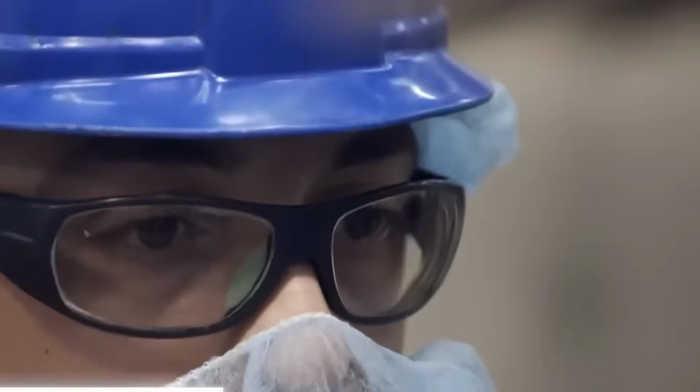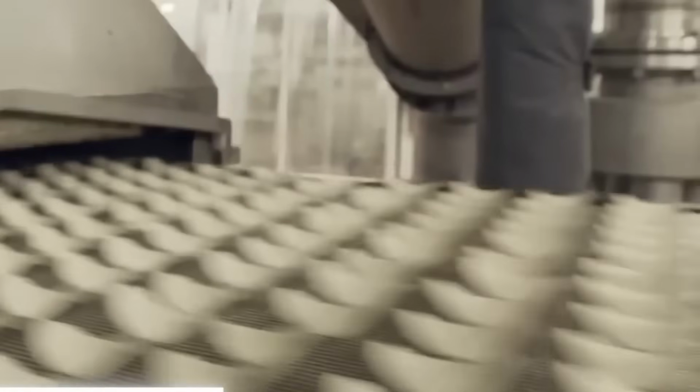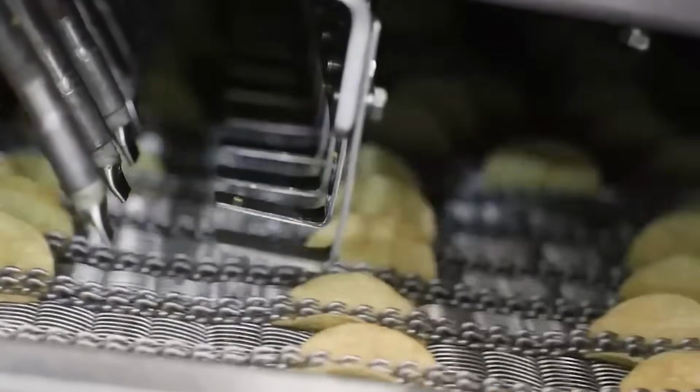At this point, the chips are still in their raw, unbaked form. They have been cut into shape, but they are not yet crispy. To achieve their signature texture, they must go through the next phase of the manufacturing process, where they will be carefully molded and cooked. This is where Pringles truly begin to take on their distinctive identity.